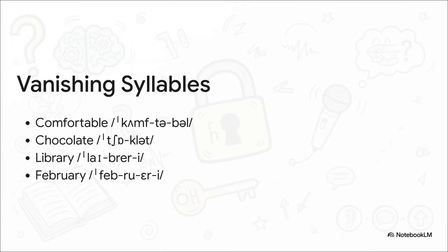Here are a few other really common ones. We say comfortable, not com-for-ta-ble. And who doesn't love chocolate, not choc-o-late? Then there's library, not li-bra-ry. And maybe the trickiest one of all, the month. It's February, not Feb-ru-ary. Definitely keep practicing those.